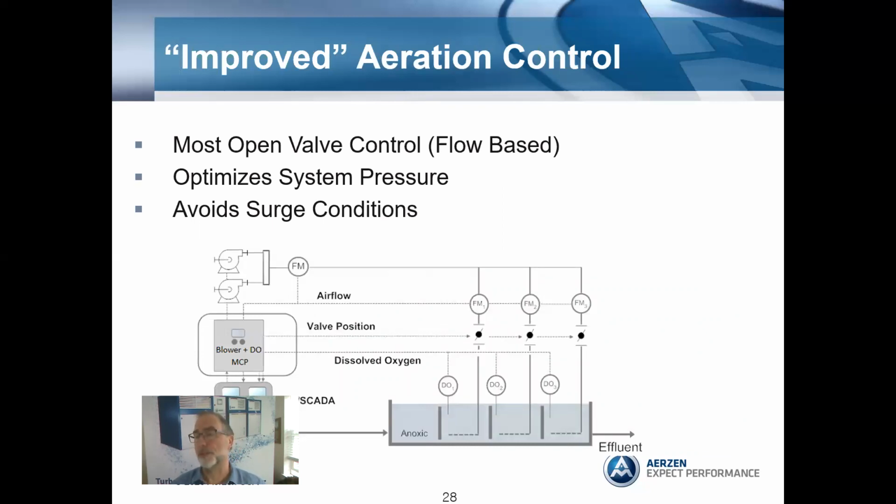The improved control, which had been developed and approved by EPA, is what they call most open valve. You can do most open valve with a pressure-type control, but most of the time you get the maximum efficiency out of a flow-based most open valve control, where you've got these three dissolved oxygen probes, one per basin, like we were talking about before. But instead of individually controlling the valve for that particular zone, it takes those DOs and determines what the flow is that is needed for each of these zones.